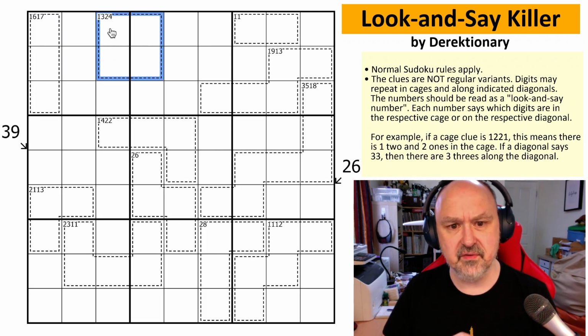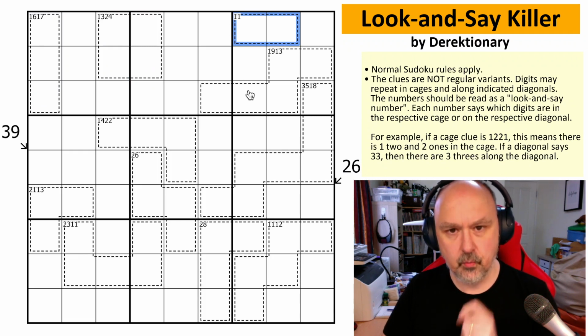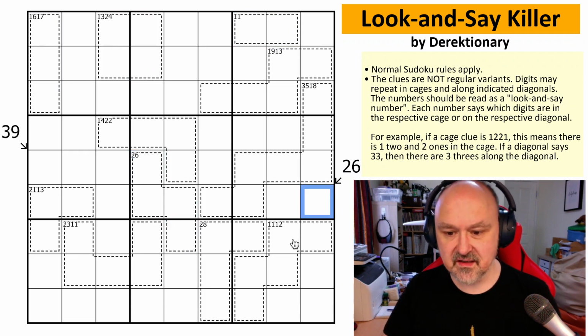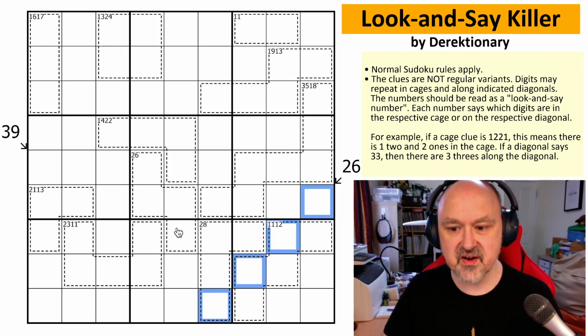the way you have to read the clues is if we look at this cage, for example, where it says 1, 3, 2, 4, what that means is in this cage, there will be 1, 3 and there will be 2, 4s. And if we look at this cage where it says 1, 1, it means there will be 1, 1 in the cage. This cage will have 2, 6s. And this little killer clue means that on this diagonal, there will be 2, 6s.